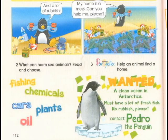Wanted. A clean ocean in Antarctica must have a lot of fresh fish. No rubbish, please. Contact Pedro the penguin.